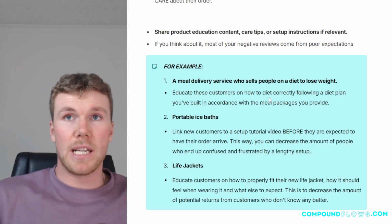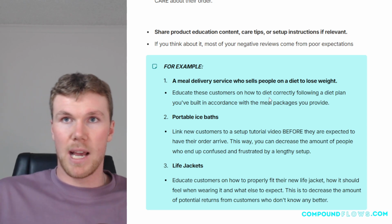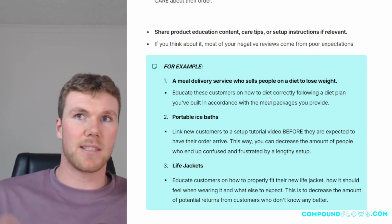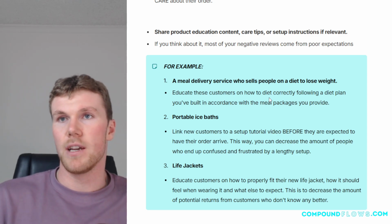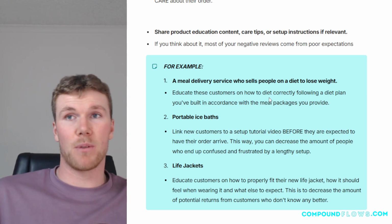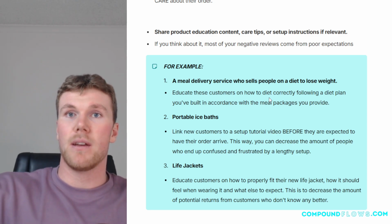Another good example is portable ice baths. So if you're currently shipping out a portable ice bath to a new customer that's just bought it, you want to link them a setup tutorial video before they're expected to have that order arrive. This way, you can decrease the number of people who potentially may end up confused or frustrated by such a lengthy setup.